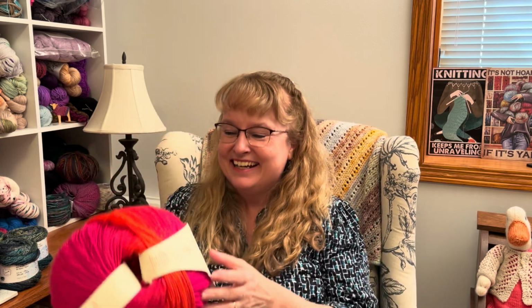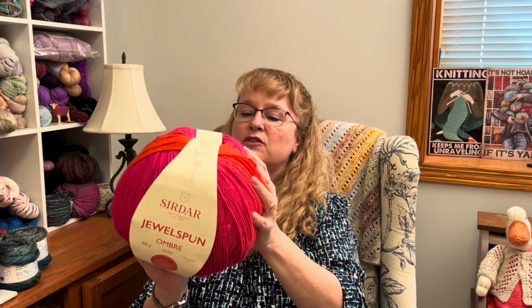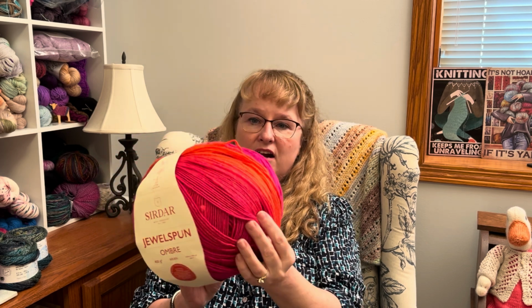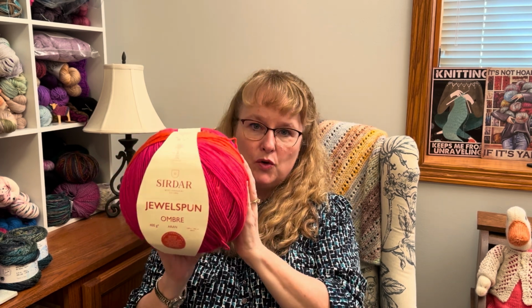And then the last skein of yarn you would have seen in my thumbnail for today. This is a giant skein of yarn as big as my head. This is by Sirdar. This is Jewelspun Ombre. It's an Aran weight yarn. It is a single ply. It is acrylic. It is very, very soft. When I saw this yarn, I just thought it glowed.